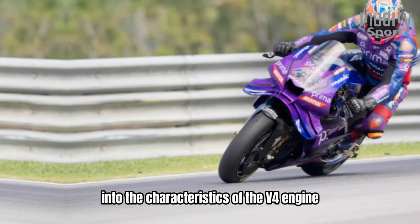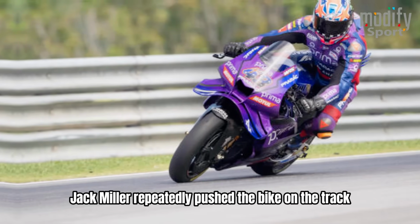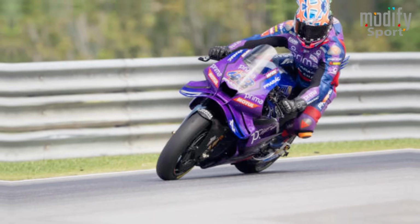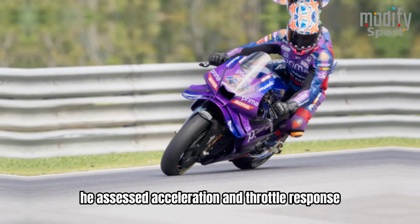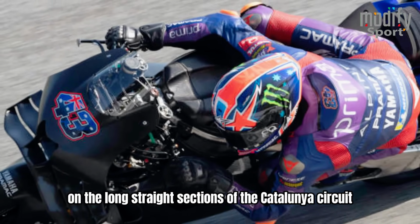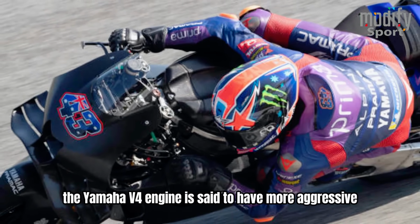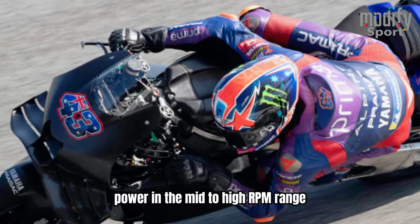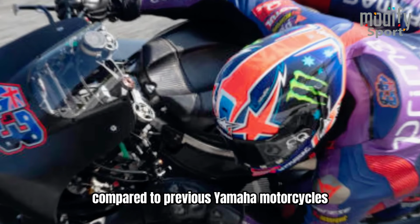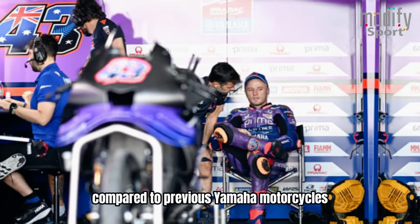Throughout the session, Jack Miller repeatedly pushed the bike on the track using various approaches. Initially, he assessed acceleration and throttle response on the long straight sections of the Catalunya circuit. The Yamaha V4 engine is said to have more aggressive power in the mid to high RPM range, offering a different riding sensation compared to previous Yamaha motorcycles.